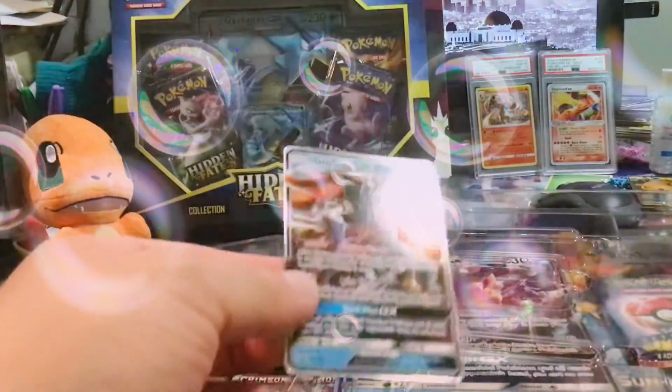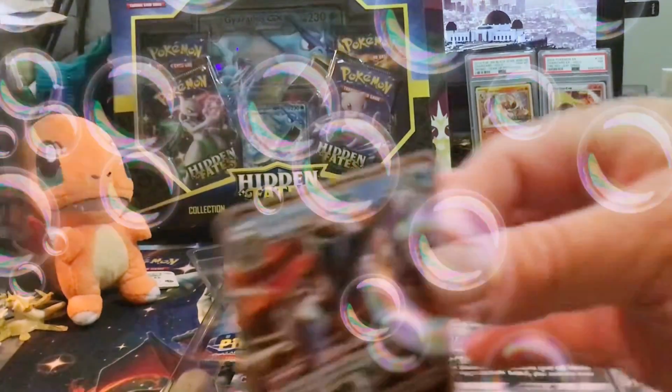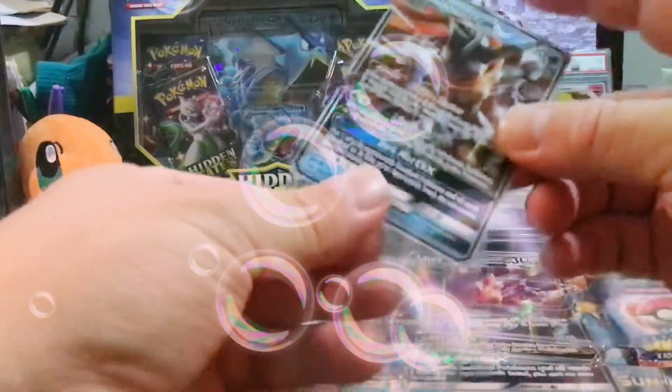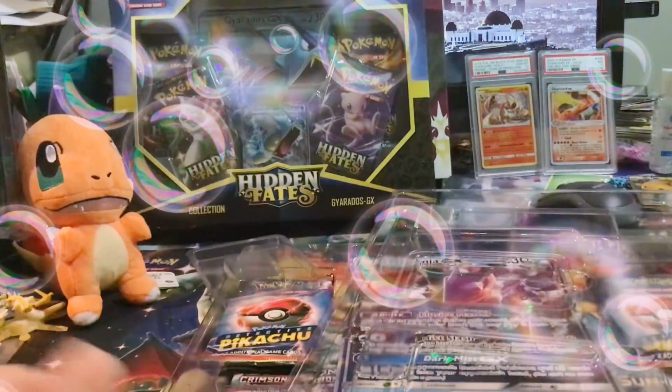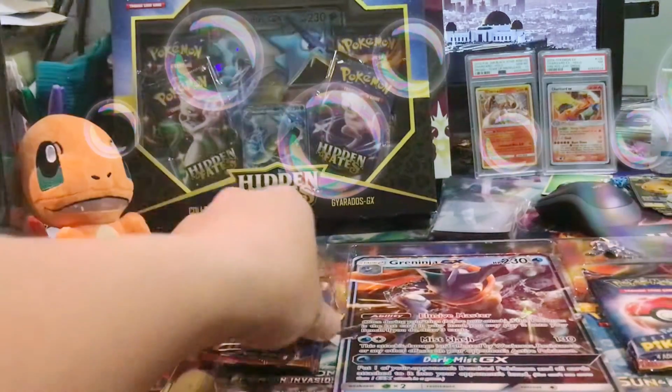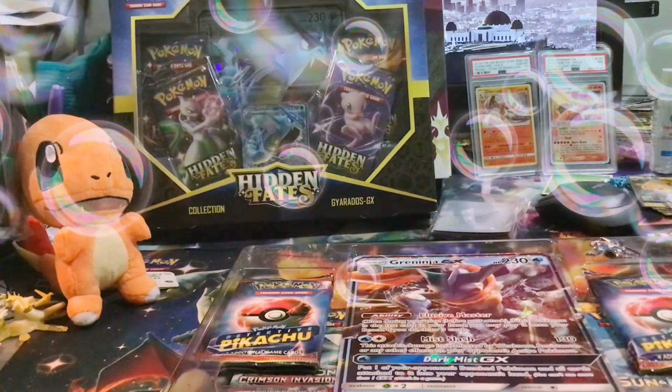Look at that Greninja, so beautiful. I want to keep that card right there. Get the sleeve, a sleeve for that awesome Greninja, which I'm going to put in my binder. One day I'm going to show you guys my collection. I don't quite know when, but one of these days I'll show you guys my collection. Yep, one of these days, big awesome Greninja card.